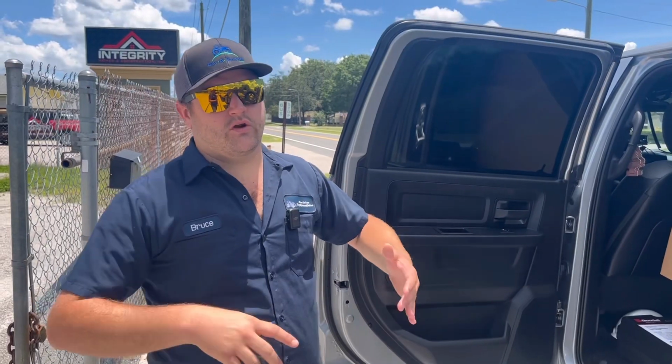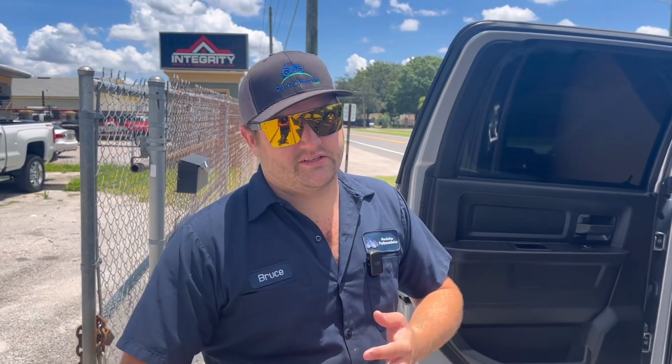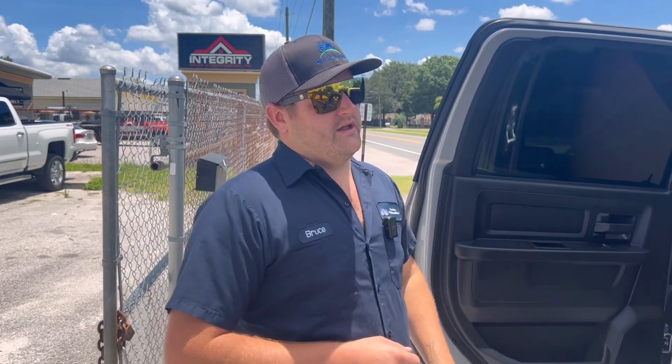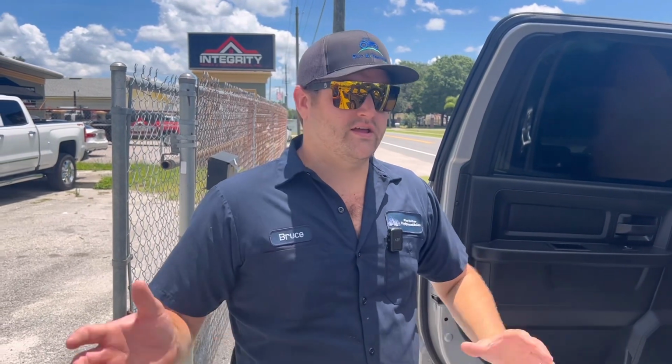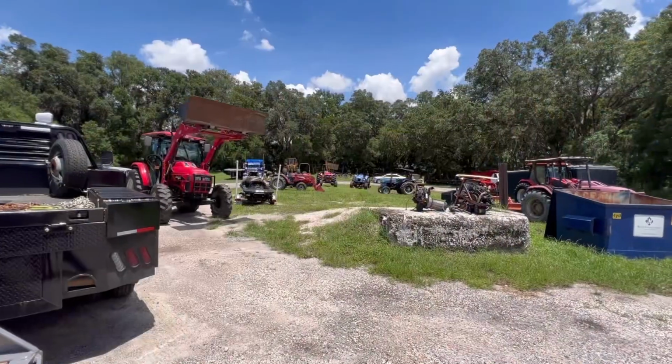For any of you guys that ordered the Tractor Taxi t-shirts, we'll have those in about a week. So if you place an order for both a Will It Start and a Tractor Taxi t-shirt, we're going to wait to ship those until we have the Tractor Taxi t-shirts. But if you order just the Will It Start, you will have it within a week, guys. All right, let's load up and head back to the shop.